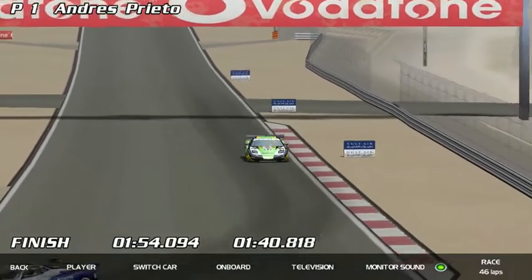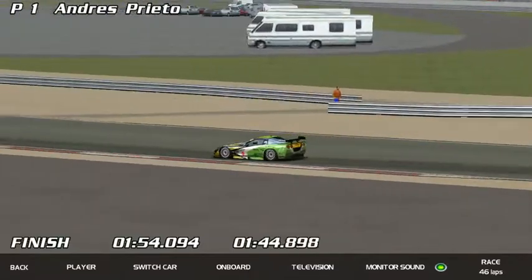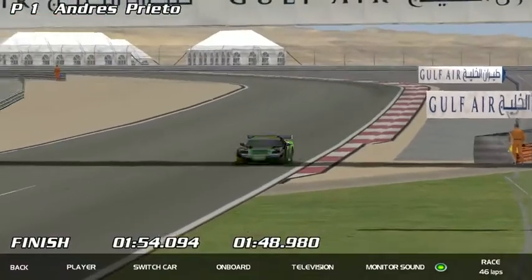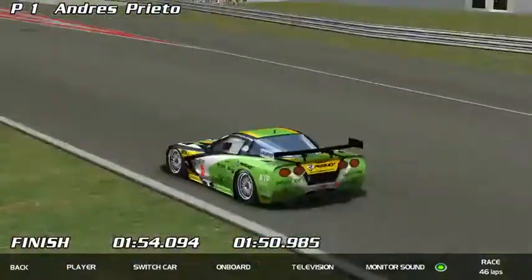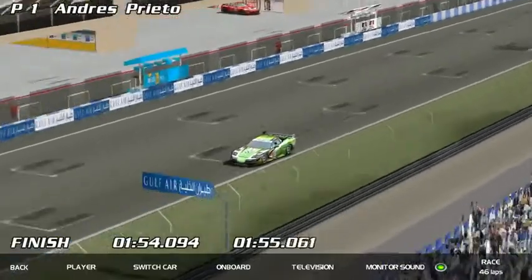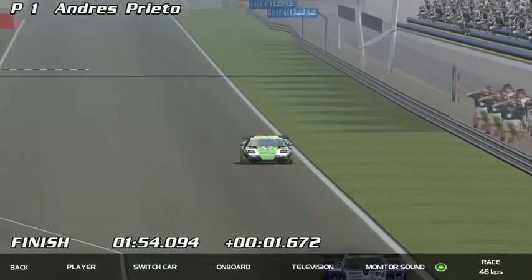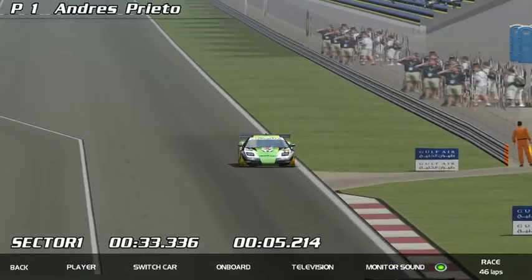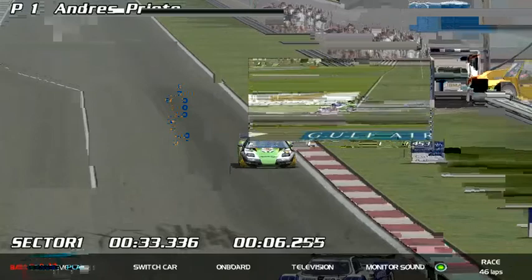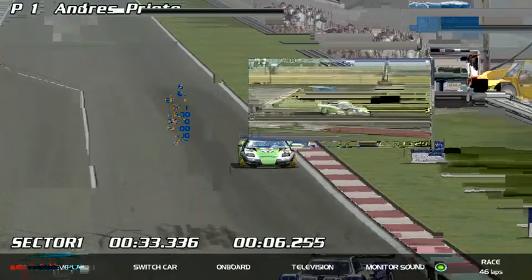I've seen Prado with these long stint strategies before, and they have worked for him, but not so sure it's a good idea here tonight. He's staying out. Yeah, he has stayed out one more lap. But he has given up a second lap to Chris Moses right now.